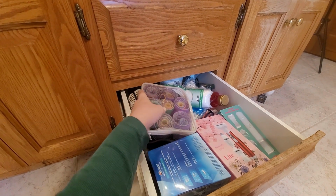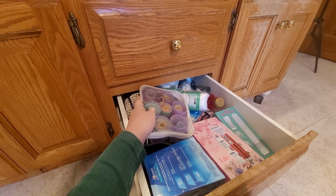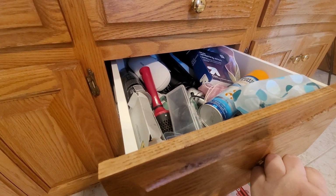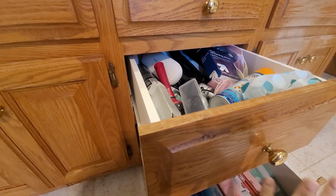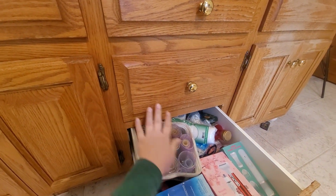So I'm going to go through here and see what I actually need to keep and if I can better organize it between these two cabinets and then also this one. So there's still a ways to go. I wanted to first get the whole floor and everything cleaned up. So I don't know that I'm going to tackle these right now.